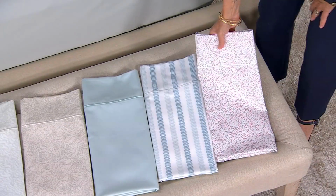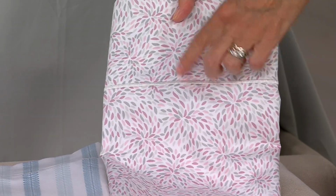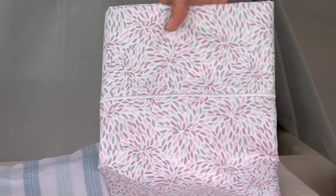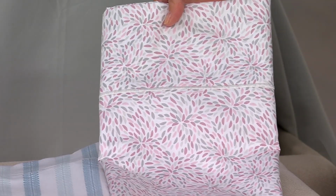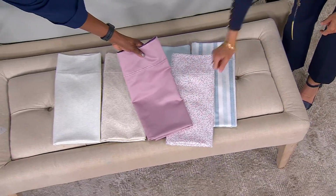Last but not least, we have that really pretty multi-petals is what we're calling that. It's got gray and the mauve and a little bit of that lilac color with a white background. So that with the lilac together would be a nice combination if you wanted to do some mixing. Combo. Isn't that pretty?